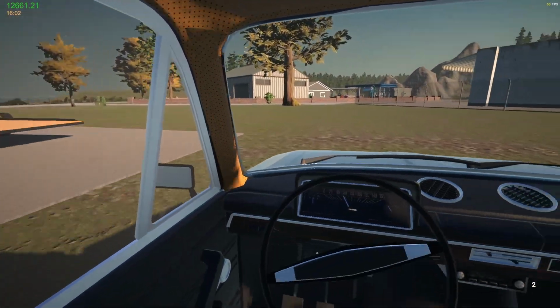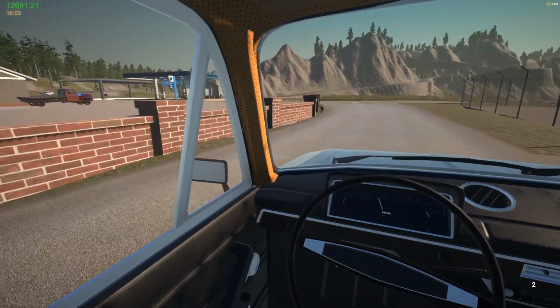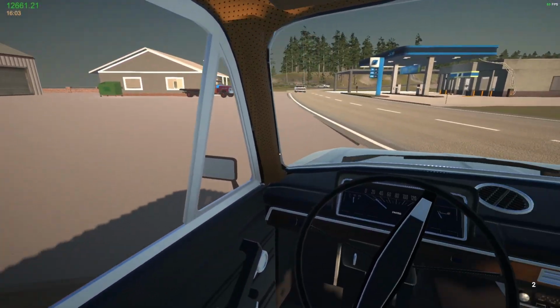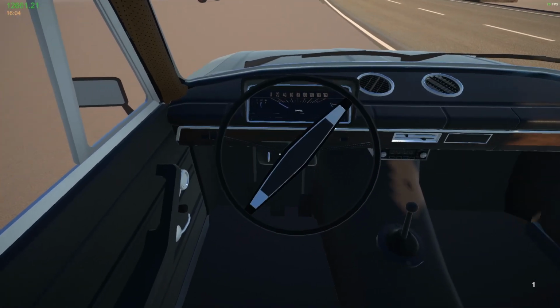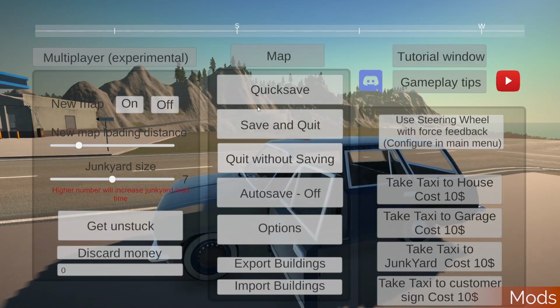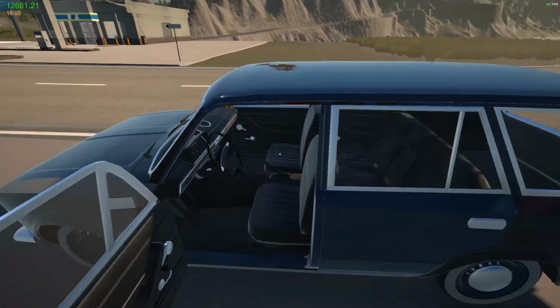But yeah, like I said, this episode I think we're just going to focus on this thing, because it's one of the new cars added to the game. Let me actually quick save real quick before I find a way to destroy this, because I always find a way to destroy things. Quick save. But it's just a quick trip all the way down to the beach, because it's where the mod stuff is.